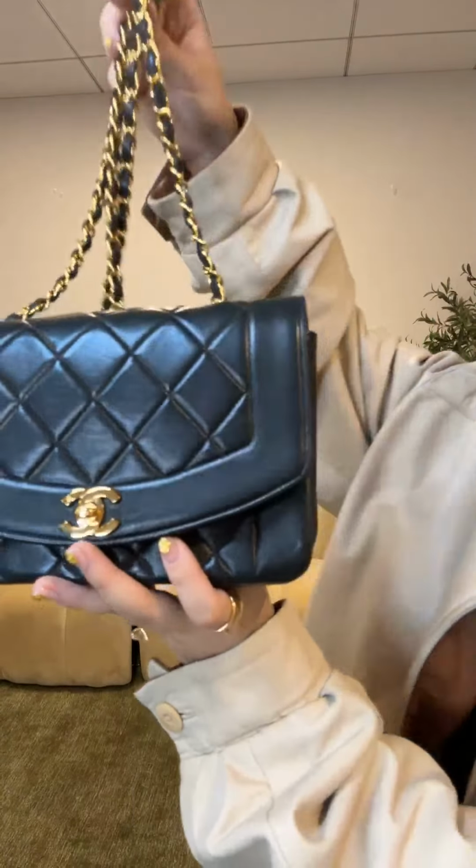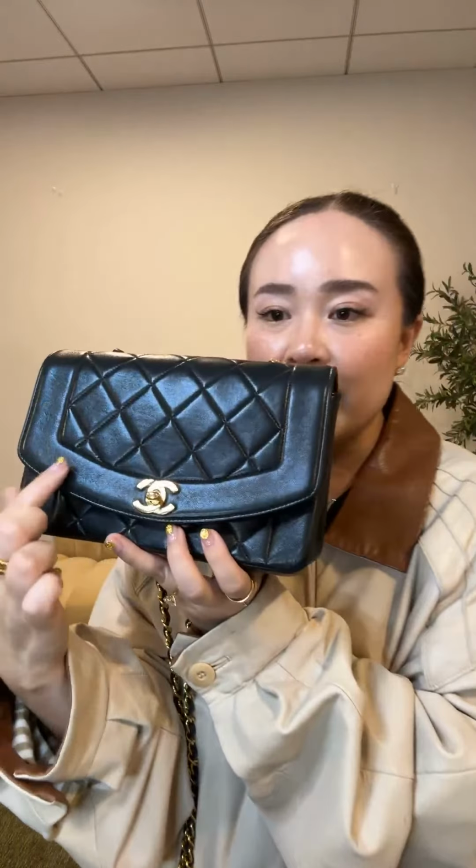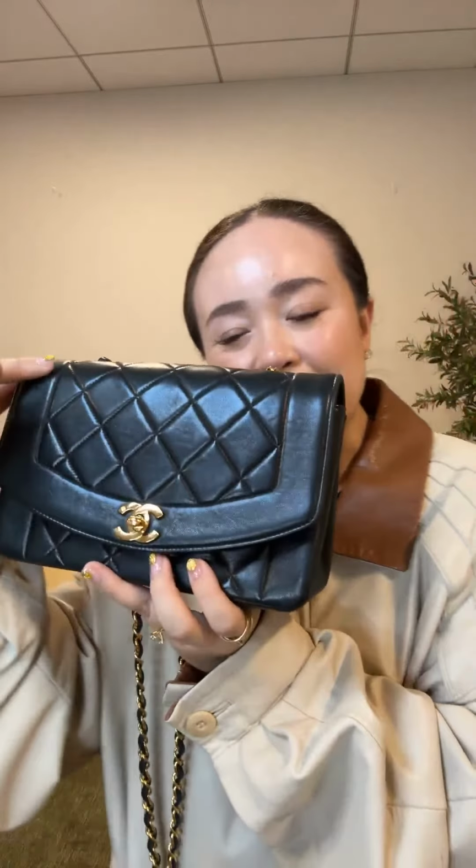So basically, if you are a Chanel collector, the first question is if you want to get a classic flap or if you want to get a Diana. But when you become a collector, you'll realize that you might just need both of them. So this one is the Diana. And how you can tell it's a Diana, by the way, is it has a little smiley face. So it has this framed leather accent, and then it looks like it's smiling.